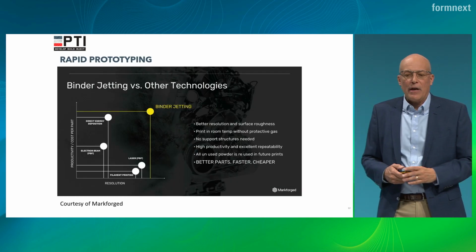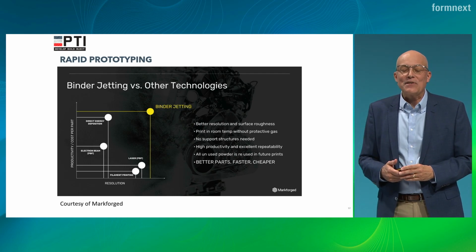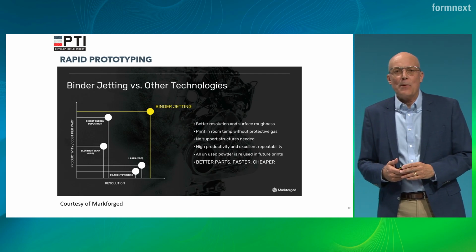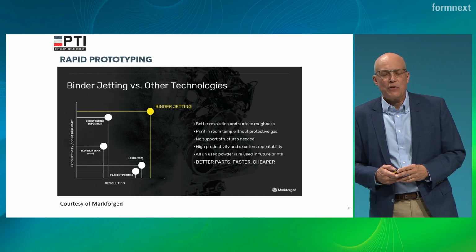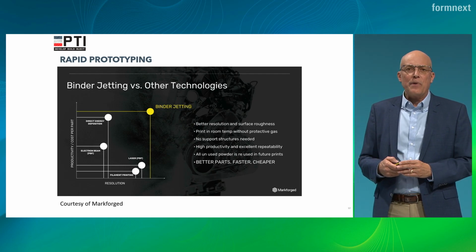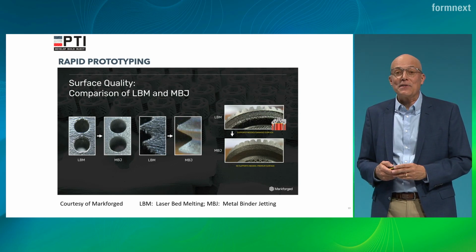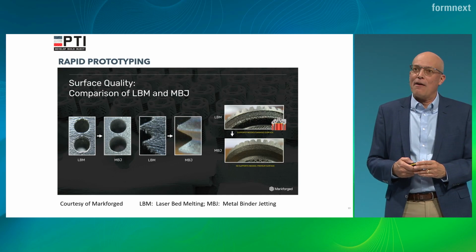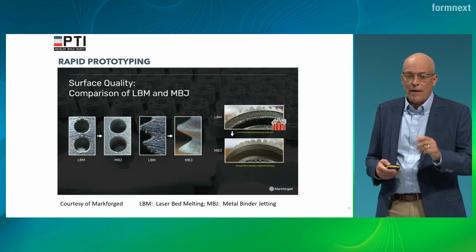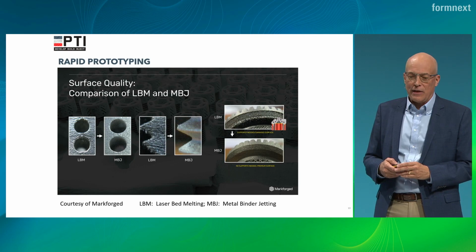Oh, I missed one over here. Okay, this was a slide from Markforged. Obviously, this slide gets older and older because the other processes on this slide are really catching up in terms of accuracy and speed to manufacture. But binder jetting still offers speed and a very good resolution on surface finish compared to some of the other laser-based operations out there. Again, surface quality: this slide is getting old, because today I saw some of the surface finishes on the laser and EB parts that are really scary. They're getting really fast and really good. So this is a comparison of the laser-based surface finish and the metal binder jetting surface finish.